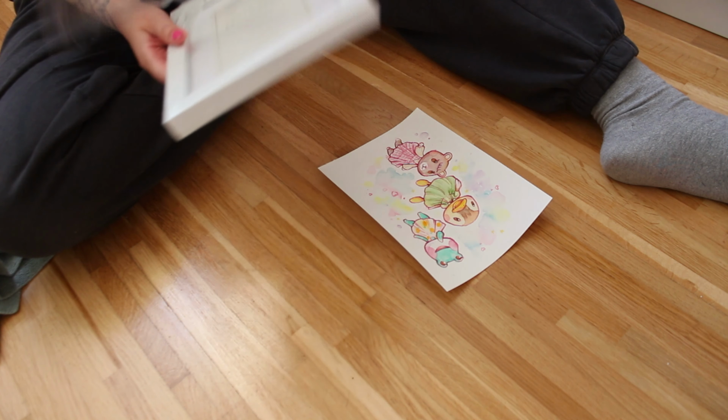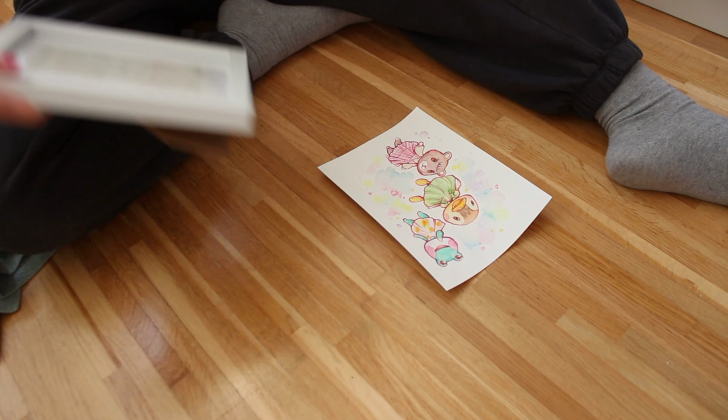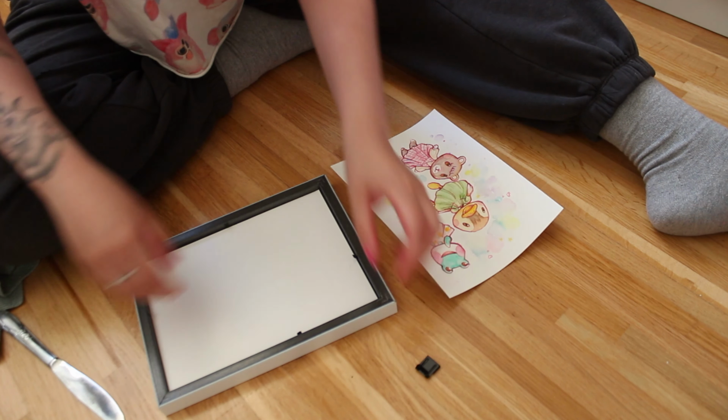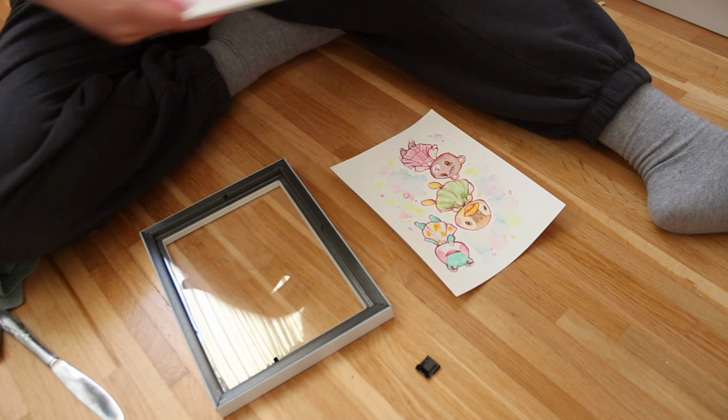Next, I am going to frame this Animal Crossing painting I did of Lily, Maple and Molly. I want to add this to my wall at some point. Maybe it's a bit cringe to frame and hang my own art, but I want some Animal Crossing decor and I like how this came out, so.